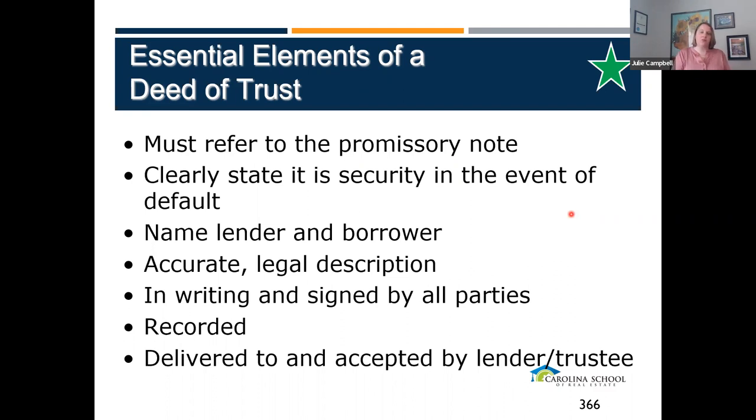So there are essential elements of a deed of trust. The deed of trust has to refer to the promissory note. It has to mention the contract, the agreement between the lender and the borrower, the mortgagor being the borrower, the mortgagee being the lender. The deed of trust states that it's a security in the event of the borrower's default. Again, the deed of trust is the collateral that the lender has from the borrower. The deed of trust is going to name the lender and the borrower, mortgagee, mortgagor. There's our legal description again.